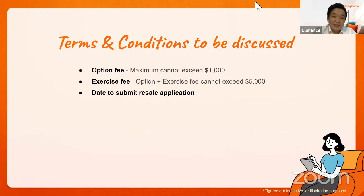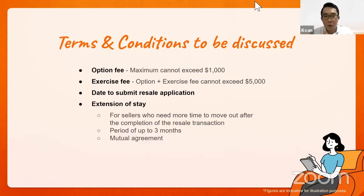Okay, guys, can you expand on what extension of stay means? Let me explain this. Extension of stay is for sellers who need more time to move out of the place after the completion of the resale transaction. This usually happens when the seller has committed to another purchase but does not have an alternative place to stay.